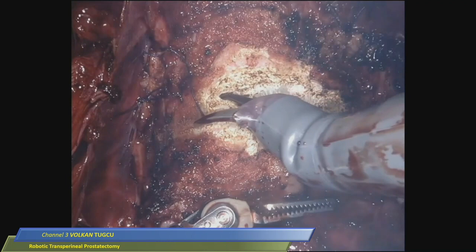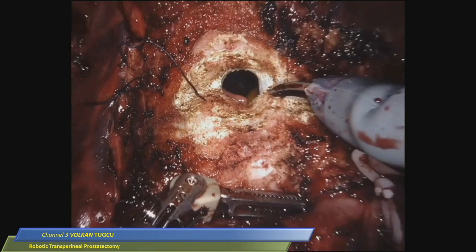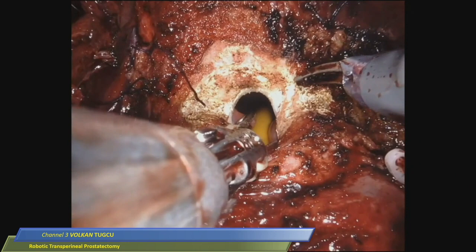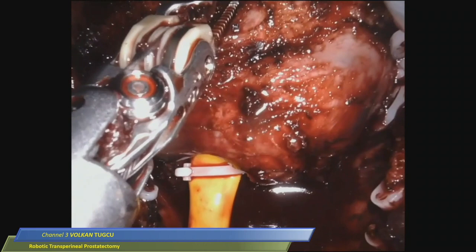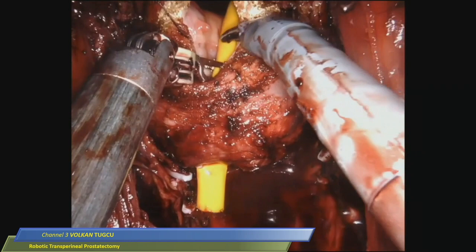Now this is the bladder neck. So I open the bladder neck. But is it the orifice or not? It's suspicious. This method is advantageous because I insert the optic into the bladder. So I remove the catheter, then I insert the optic into the bladder.